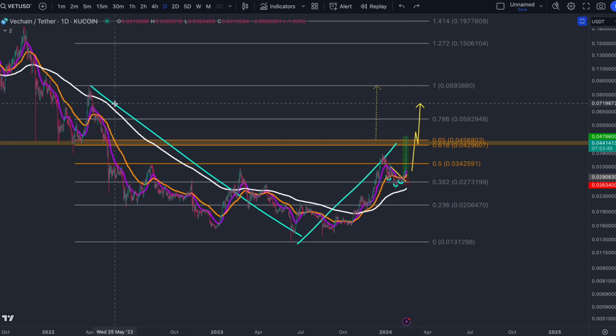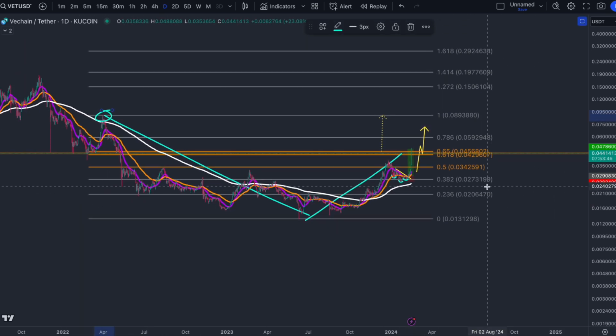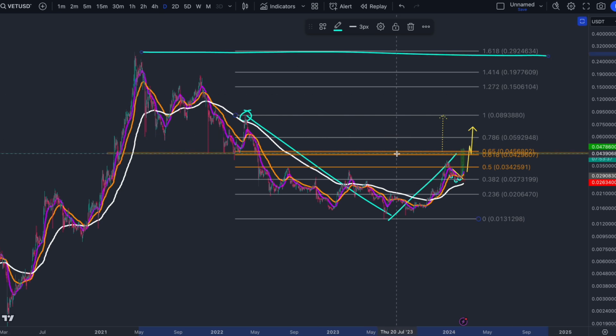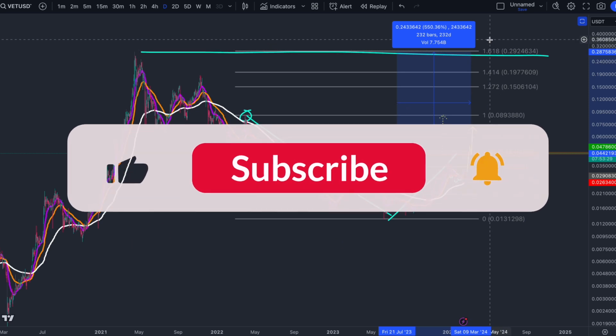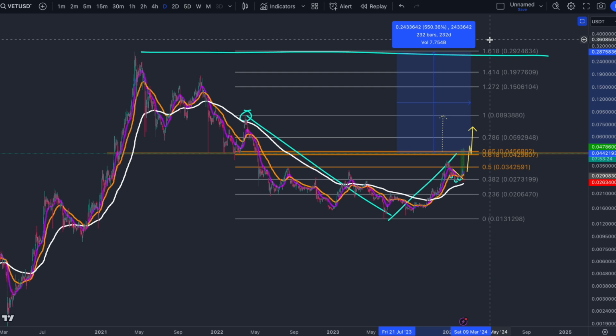the reversal wave. And in actual fact, it should break this high and then target a new all-time high or back to the previous all-time high, 28-29 cents, bringing us a total move from today's current price back to the all-time high of 550%.